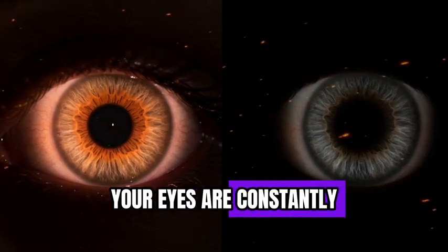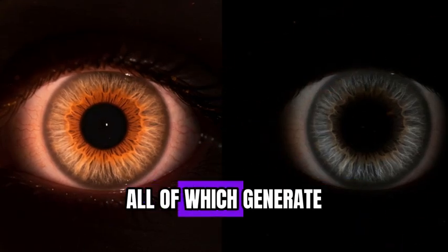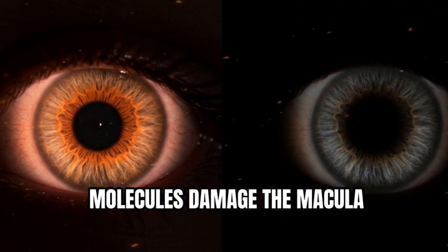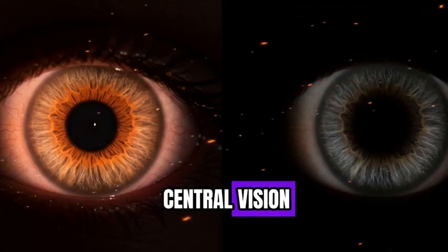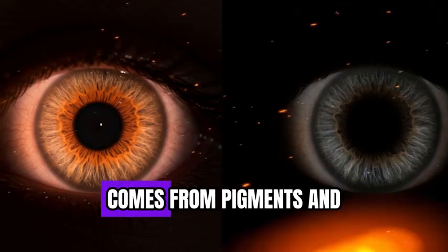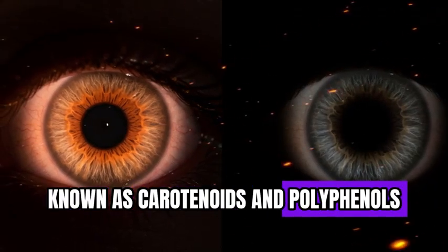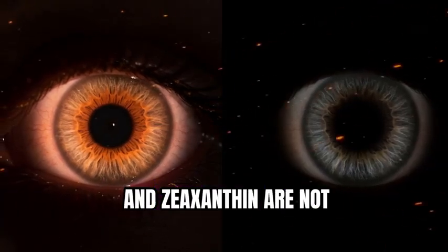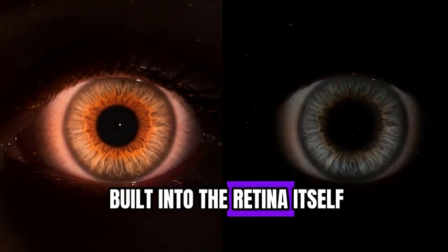Your eyes are constantly bombarded by light, oxygen, and metabolic activity, all of which generate free radicals. Over time, those unstable molecules damage the macula, the part of your retina responsible for sharp central vision. The body's natural defense against this oxidative stress comes from pigments and plant compounds known as carotenoids and polyphenols. Carotenoids, such as lutein and zeaxanthin, are not just vitamins, they are light filters built into the retina itself.